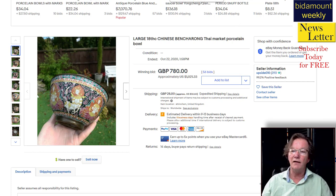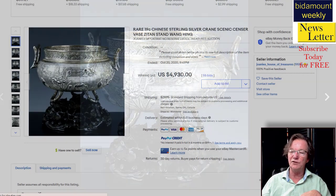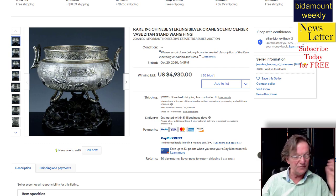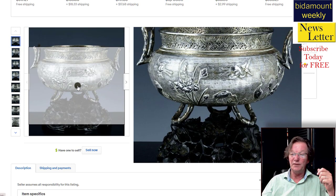Leave a bid. All right, now over here to this Wang Hing. This was an auctioneer up in Canada had this. It's a very nice Wang Hing incense bowl and they say it was on a Zitan stand. I'm not sure about that because people often misdescribe dark stained woods as being Zitan. So be careful when people say Zitan.